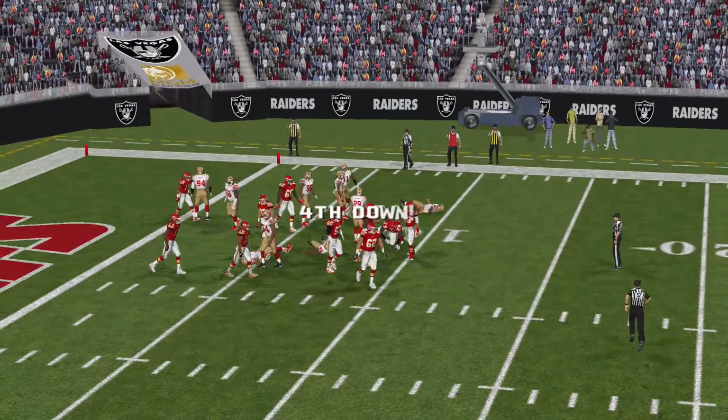This one will be down at the 5-yard line. It's been a rough start to this game, but they still have enough time to turn it around.